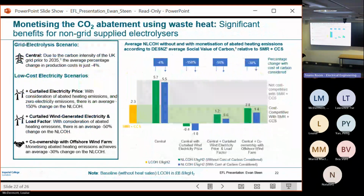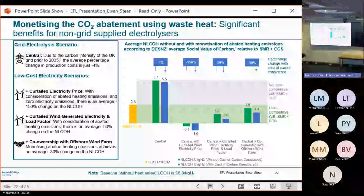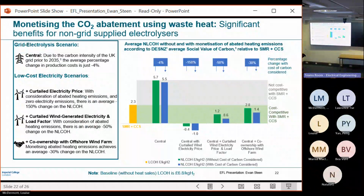Okay, how could we monetize the CO2 abatement using waste heat? So there are significant benefits for non-grid supplied electrolyzers only. This chart here is showing average new levelized cost of hydrogen without in green and with in blue monetization of abated heating emissions according to DESNZ's average social value of carbon relative to SMR plus CCS. So the social value of carbon is a societal environmental pound value figure that DESNZ applies to every ton of CO2 equivalent emitted annually, but it's not covered by the emissions trading scheme.